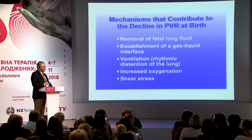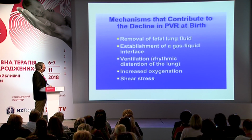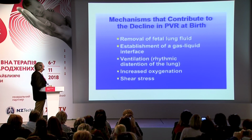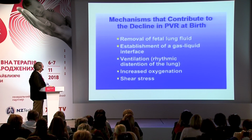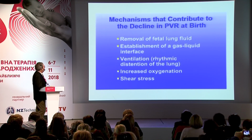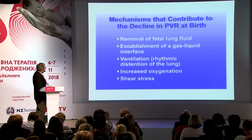Now, this slide lists the mechanisms that are responsible for the decline in pulmonary vascular resistance at birth, and these include the removal of fetal lung fluid, the establishment of a gas-liquid interface, ventilation, increased oxygenation, and shear stress.